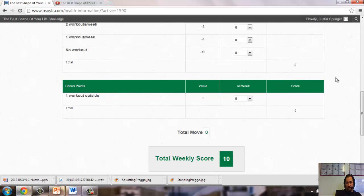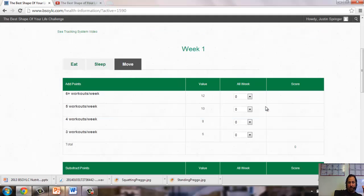And then a bonus point, and this is going to suck for us in the Midwest right now, especially we're getting about 6 inches of snow Monday morning, but one workout outside. The idea is to get some sun and get outside. So if you can get that done, great. If not, it's understandable in this weather, but that'll be a bonus point for you.